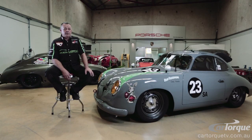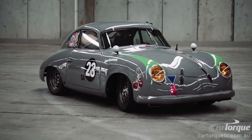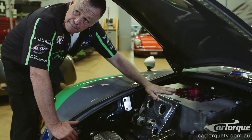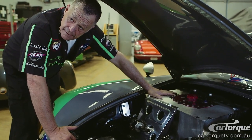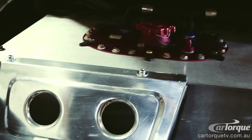We had the drawings from Porsche with all the correct measurements. We've also got the original 1954 Porsche jigging for the car, which made it easier for us to build the car back to factory specifications. We have a racing fuel cell. We changed that from the standard one. This is more for a safety thing, so that the fuel doesn't slosh around. Plus, if we do have an accident, there's less chance of an explosion.